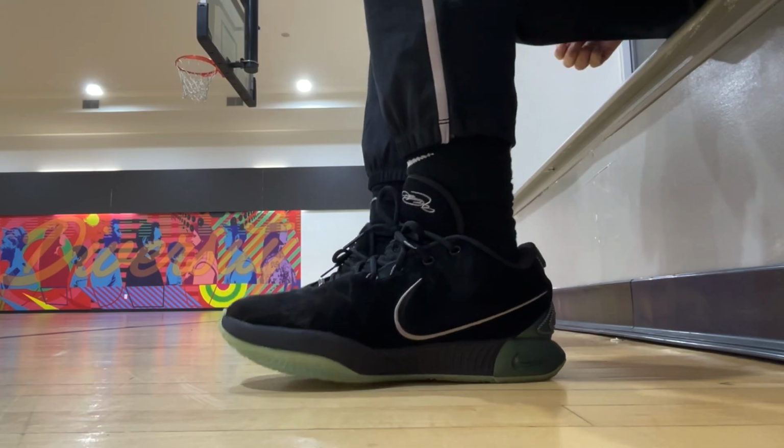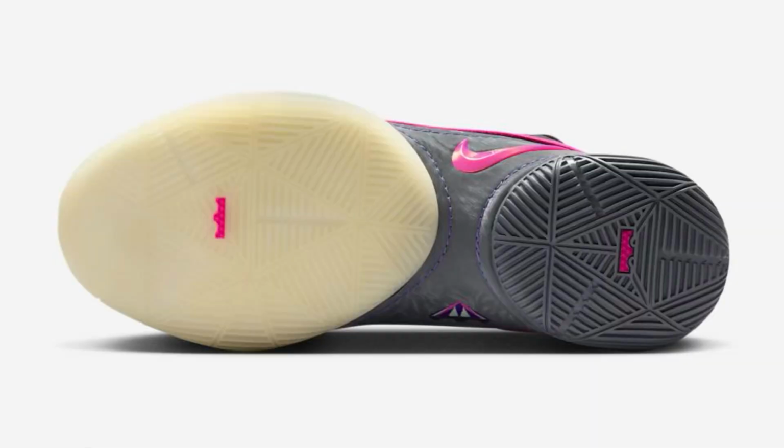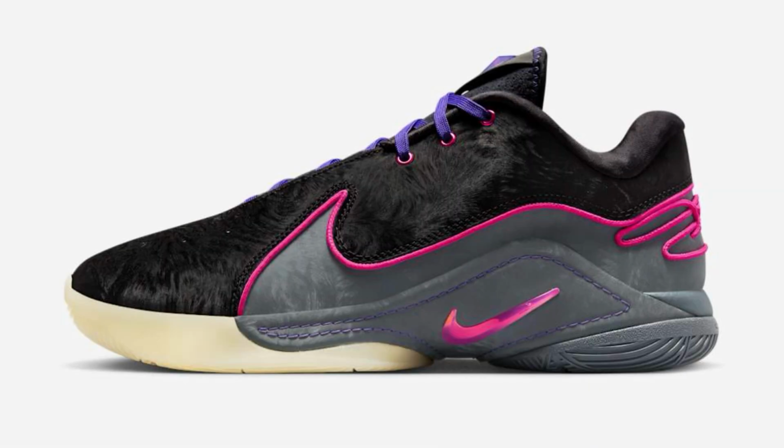Shiny black horsehair sort of finish. And the two-part outsole is like half translucent and half solid rubber. Yeah, basically this year's version of the Tahitian colorway, if I were to guess.